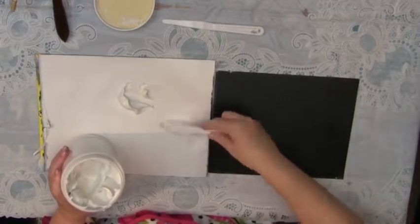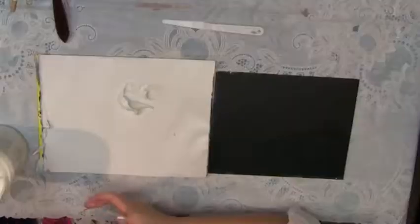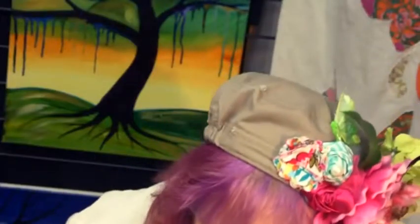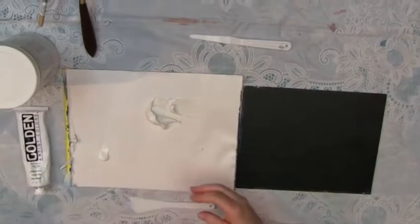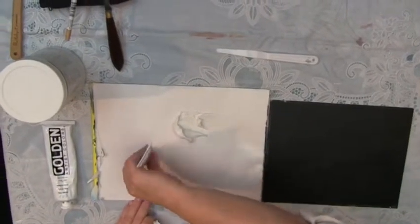Probably don't need that much. See what I got there? So much fun. I'm just goofing around. Okay. So, this mixes right into your paint. It's not a big deal, my friends. It's not a big deal.